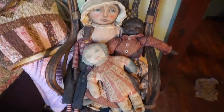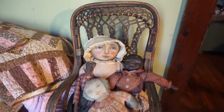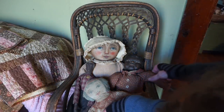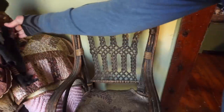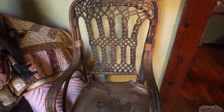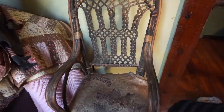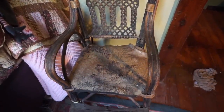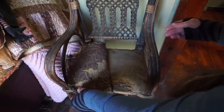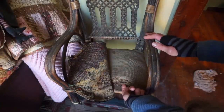A good example is this high chair. This is rattan and wicker, probably from the later half of the 19th century. And it's in excellent condition, except for just a few places. But you can see that the back is in really great shape. It's had a few repairs, which were actually done by me. But then this little seat here has been replaced at some point with a piece of upholstery. And the piece of upholstery under that is even older. And you can see that it's filled with Excelsior. So this is really pretty old.